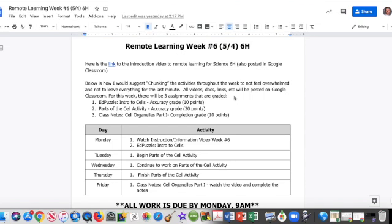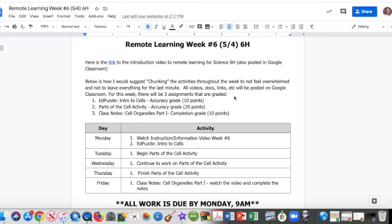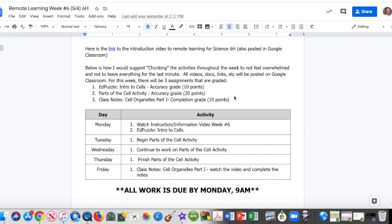Tuesday, begin parts of the cell activity. Wednesday, continue to work on parts of the cell activity. And Thursday, finish parts of the cell activity. That's really the big chunk, which is also why it's 20 points. And so I'm having you work on that over 3 days this week. And then Friday is the class notes, cell organelles, part 1. All work as always is due by Monday 9 a.m. That's the breakup for the week.